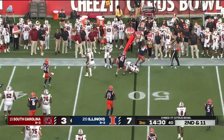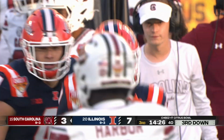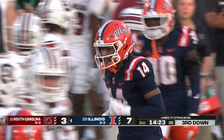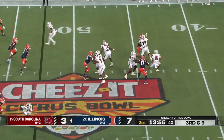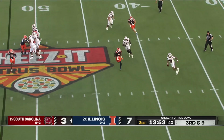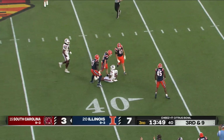Here they are trying the jet sweep, and nowhere to go for Jared Brown, who got rocked near the line of scrimmage and at midfield. Sellers looking to pass. No, it goes sacked at the 40.